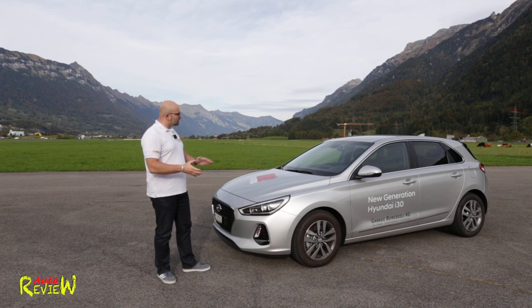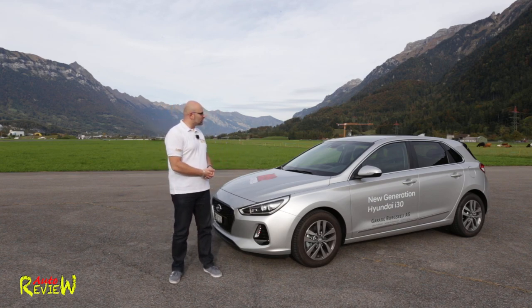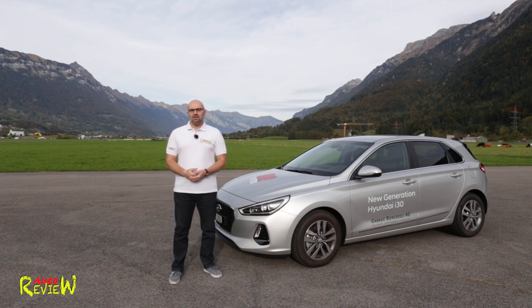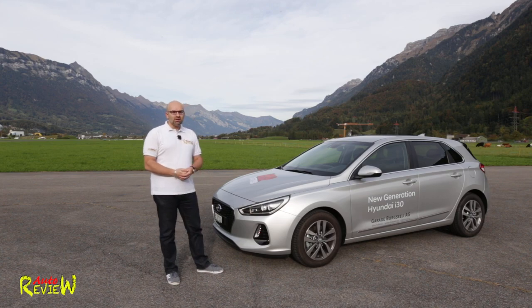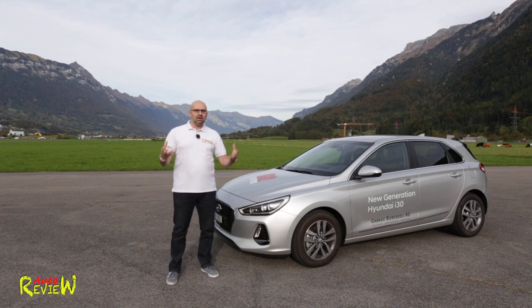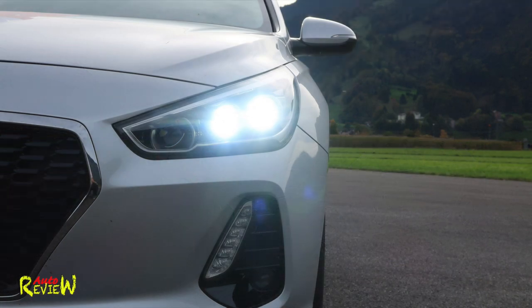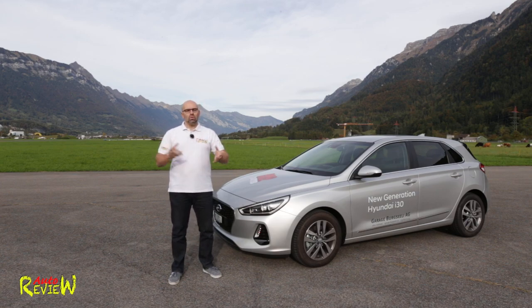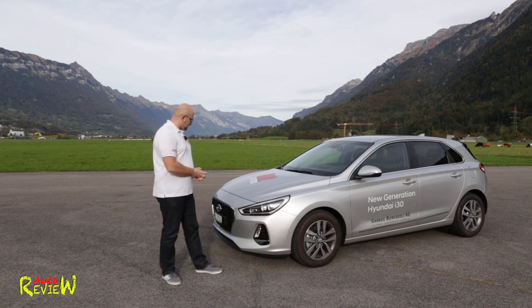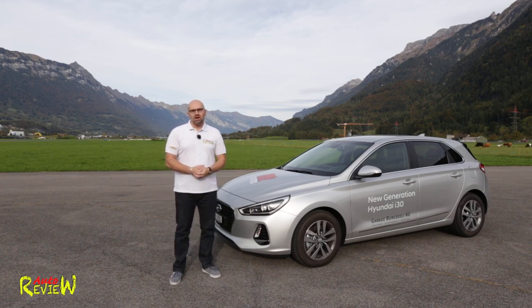So what do we have here? We have a pretty nice car, I have to say. I really was surprised. This is the first Hyundai I tested and the first Hyundai I ever drove in my life as well, and I'm positively surprised by the entire package. So we have full LED lights, 8-inch navigation touchscreen, dual zone air conditioning, a few assist systems on board, depending on what you order. But as usual, I'll show you the car first row, second row, the boot space, and then we drive.